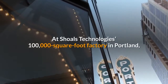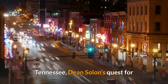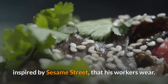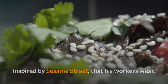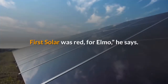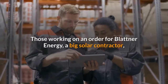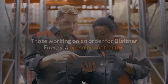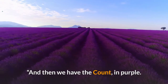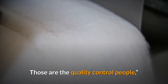At Shoals Technologies' 100,000 square foot factory in Portland, Tennessee, Dean Solon's quest for simplicity starts with the color-coded shirts, inspired by Sesame Street, that his workers wear. The SunPower logo was yellow, so that's Big Bird. First Solar was red, for Elmo, he says. Those working on an order for Blattner Energy, a big solar contractor, sport Cookie Monster blue. And then we have the Count, in purple. He's always counting. Those are the quality control people.